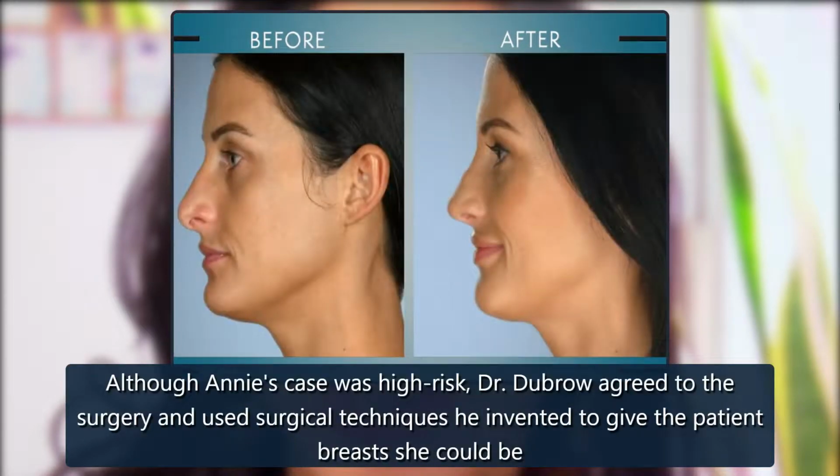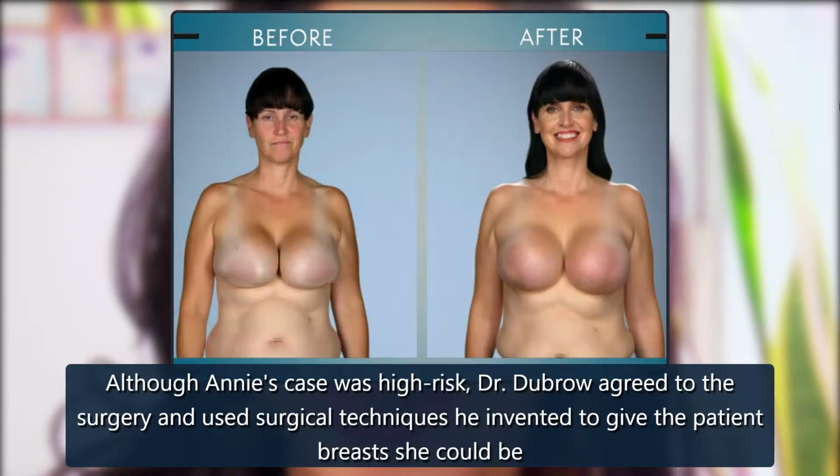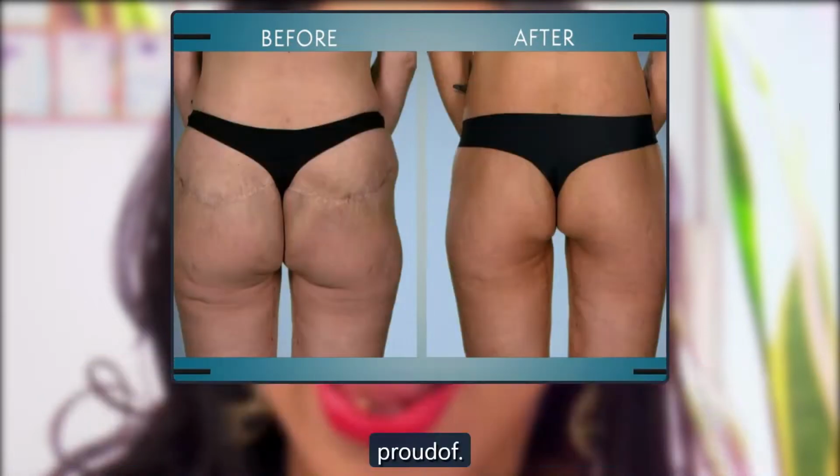Although Annie's case was high risk, Dr. Dubrow agreed to the surgery and used surgical techniques he invented to give the patient breasts she could be proud of.